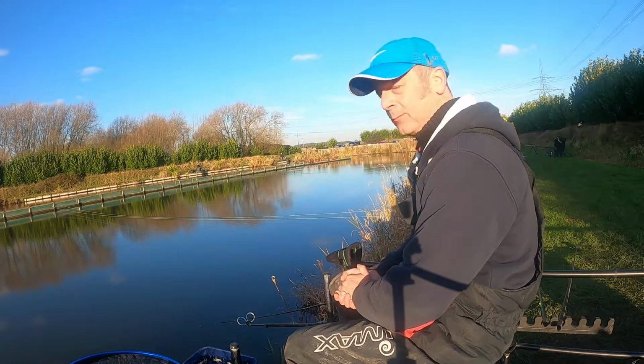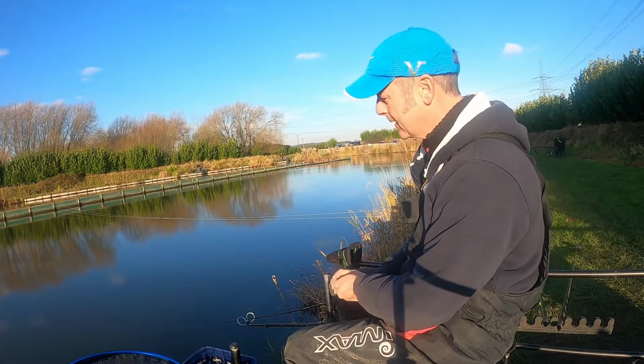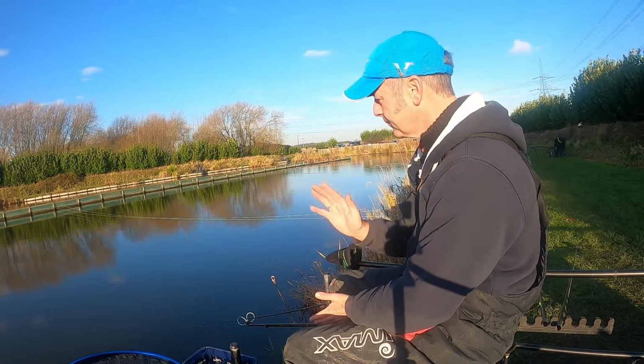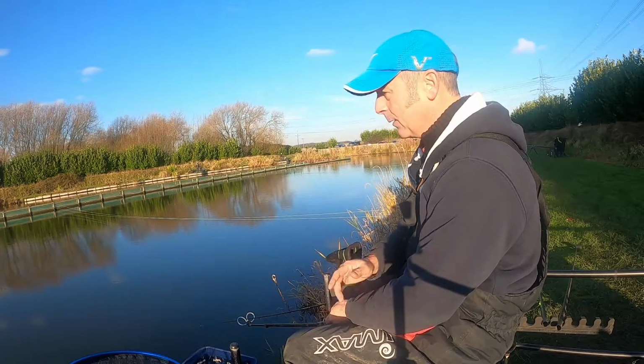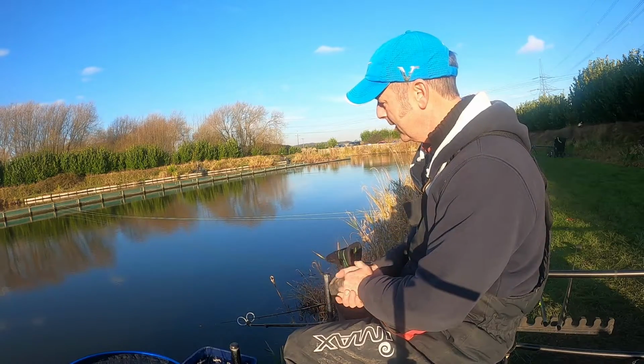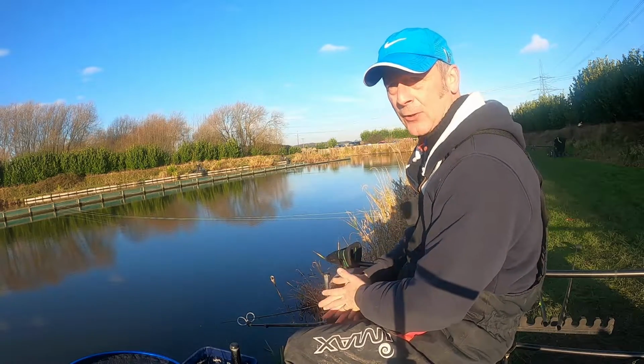I've had a little plumb about. It's about three and a half foot deep. At the minute, I've just thrown a bomb with some popped up bread on. I'm just going to throw it about just to do a little bit of searching, see if I can find any fish, see if I get any liners or anything like that.